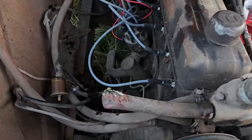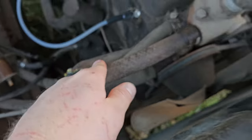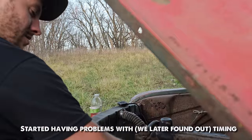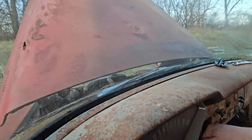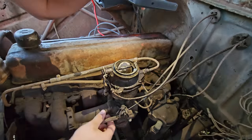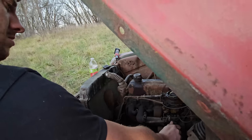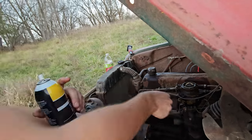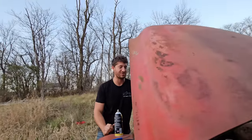Oh, she wants to idle bad. Oh, we're definitely going to need to replace this. I'm going to change you. Dude, you know what though? If the water pump works, I'll take it. Man, dude, I think the air fuel mixture screw was all messed up.